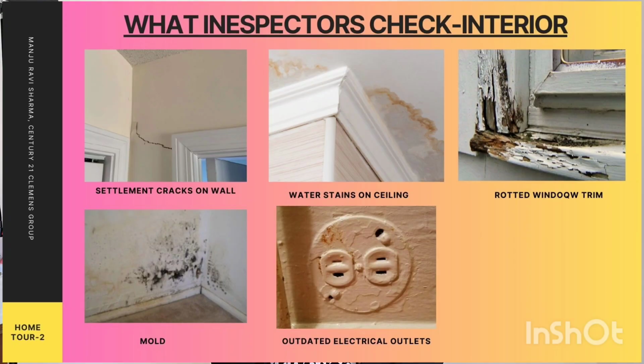He will also look at how the drainage and grading around the property is. Is there any potential for water stagnation around the foundation or seepage into the basement, or is there evidence of any water seepage already? Now inside the house, he will be looking for any evidence of moisture damage or any evidence of pest infestation.